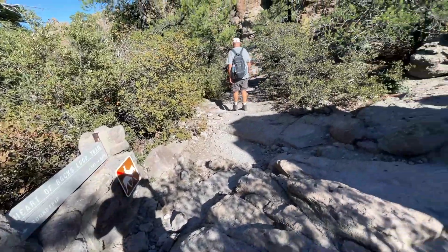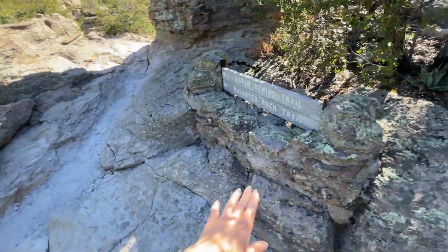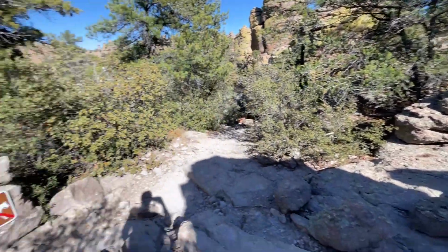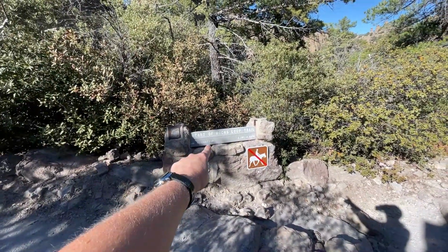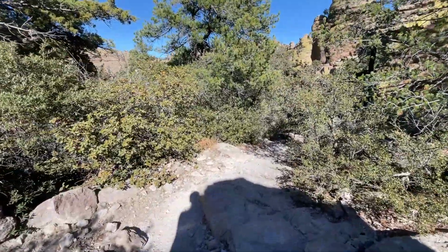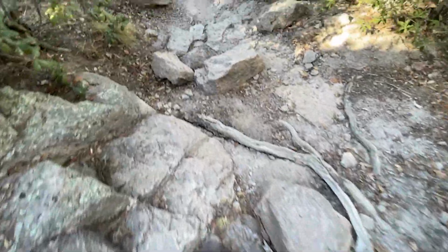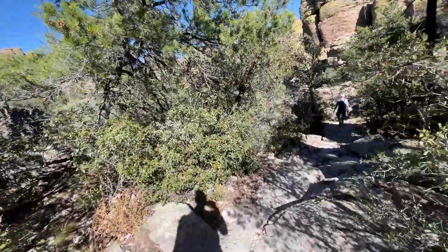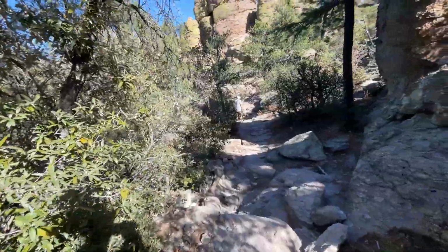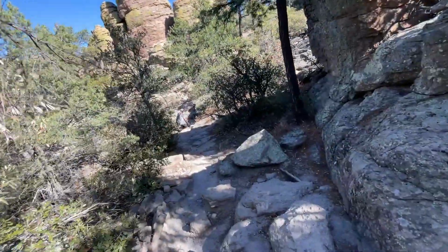We're at the next intersection. You can take this way to go see this balanced rock. Super cool. But we are continuing on to the Heart of Rocks Loop Trail. We have 1.1 miles to go. It took us 45 minutes to get to the first intersection, and it took us an hour to get to this intersection. So an hour and 45 minutes so far on this trail.